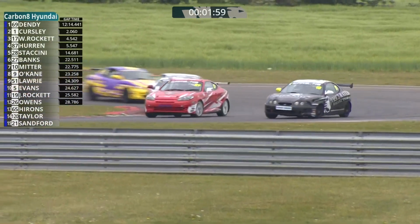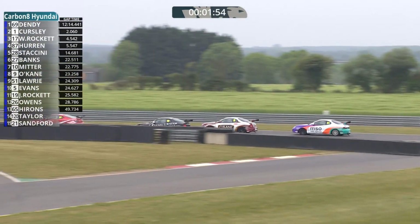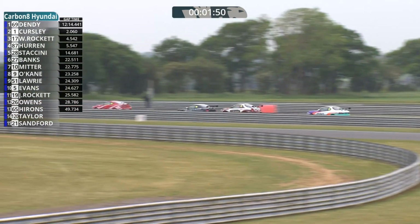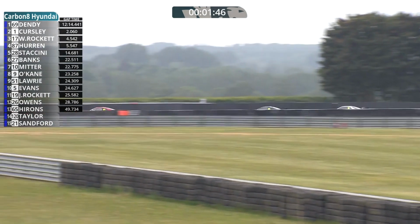Eddie O'Kane has a go as well, nearly clips the back of Banks as Matt Mitter misses his braking point. He got all the work done into the hairpin and then braked too late. Darren Banks takes the place back again. This is terrific stuff in the midfield.